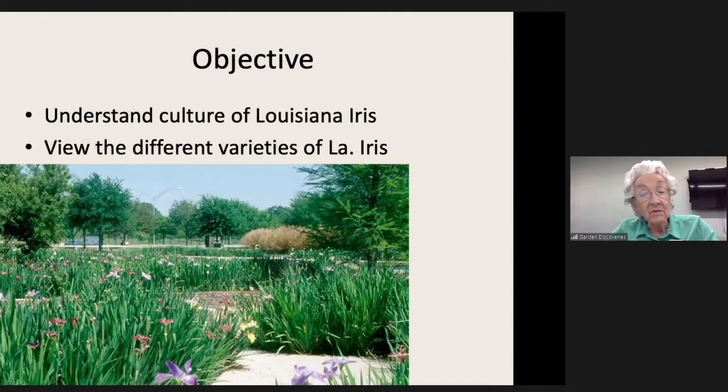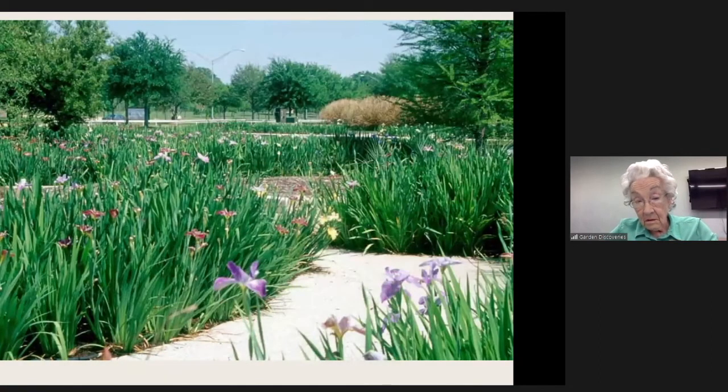Some of the history: Benjamin Small in the late 1920s was the curator of the New York Botanic Garden. He was on a railroad train, in the last car, going north. He saw the Louisiana iris, did some research, and publicized them to where they were called that. They're not called Louisiana iris because they originated in Louisiana. It's all along the Gulf Coast.